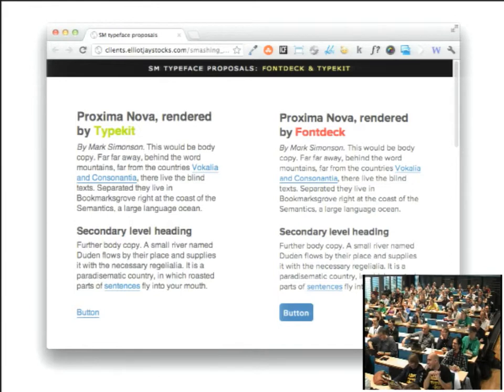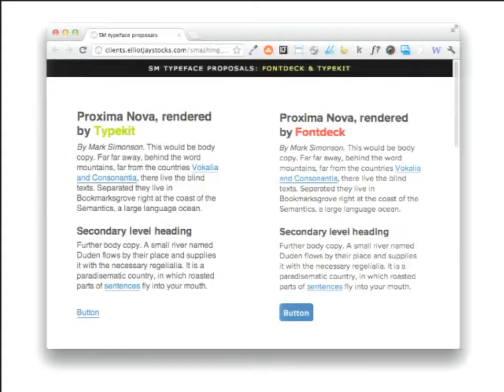Ah, excellent. The answer is no, because it depends on hinting, of course, and on the outlines that are submitted to the service. Very often you'll find out that they're different. Now, extra question for you. Will a typeface from Typekit look the same as your mockup in Photoshop using the same typeface? Great audience, you make me happy. They are different.